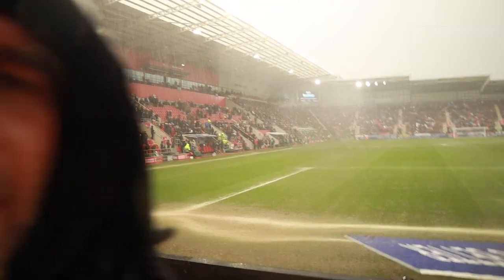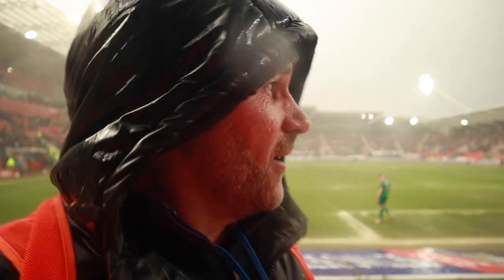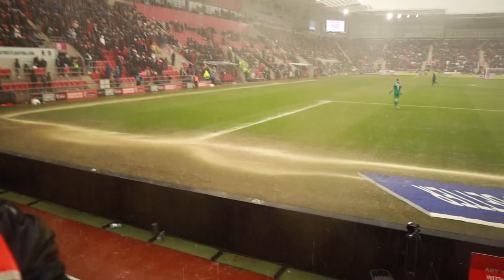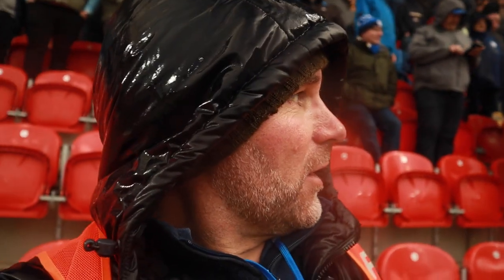As you can see, the players have all gone off. We have had an absolute deluge here. The kit is absolutely soaked. Look at the puddles. Absolutely drenched. I just got moved for half time and the heavens just opened. I'm absolutely soaked. Some of the other snappers have moved into the stand as well.